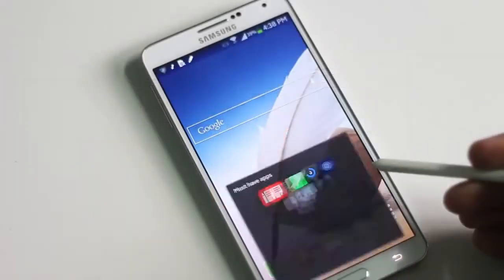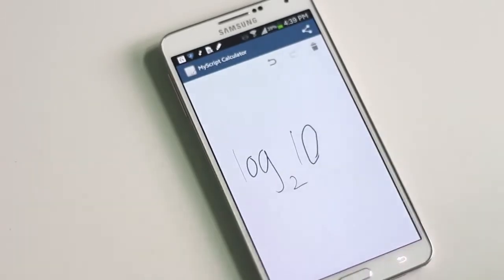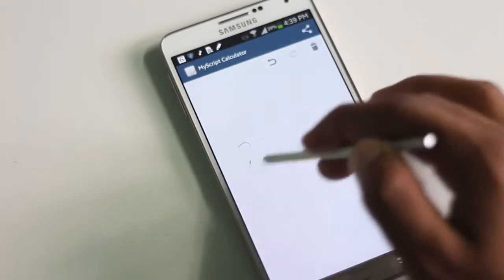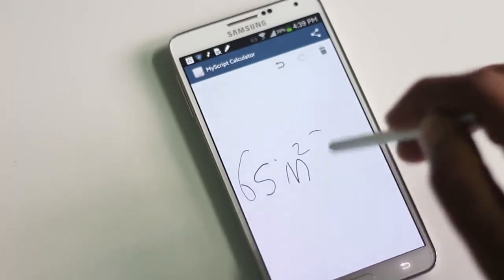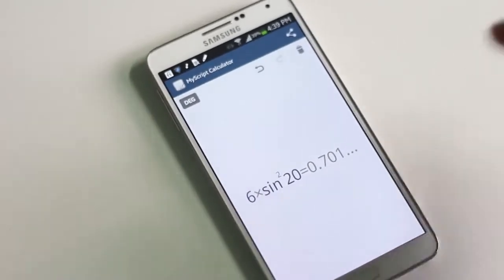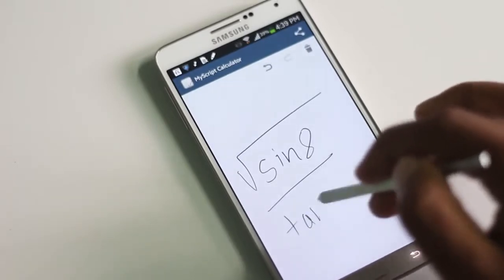The next app here is MyScript Calculator. In this application, you can write and perform mathematical calculations. And with S Pen, this application is more easier to use. Just write the mathematical expressions on the screen and this app recognizes the numbers and symbols and performs the calculations for you. It's very easy to use. Scientific calculations are also supported, so the calculator can perform most of the calculations and the recognition feature is very accurate. So that's all about this application.